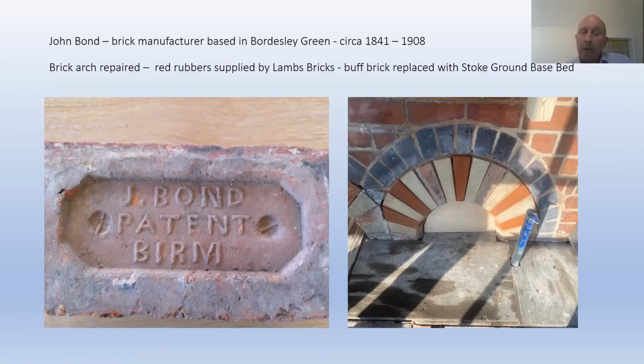On the right-hand side there, you can see brick arch. I think that's on the turret, on the southeast turret. Those rubbers, red rubbers and buff rubbers, are nearly 400 millimetres long. They were produced by Lamb's Bricks, handmade, made to order for this particular project. Again, extensive lead-in procurement period.